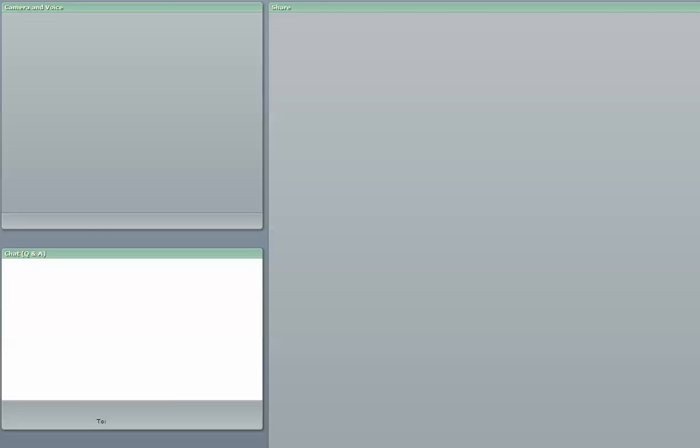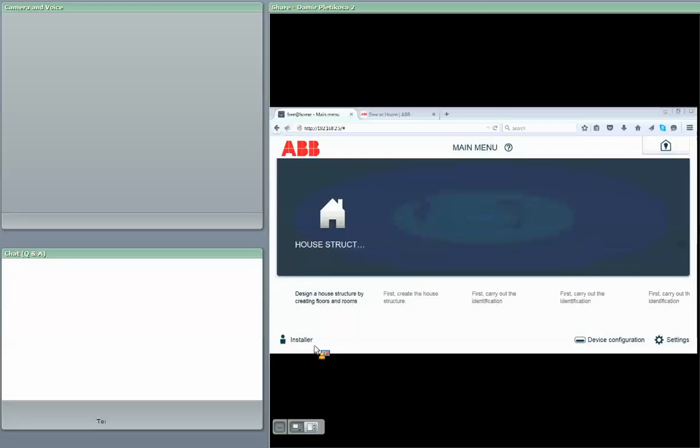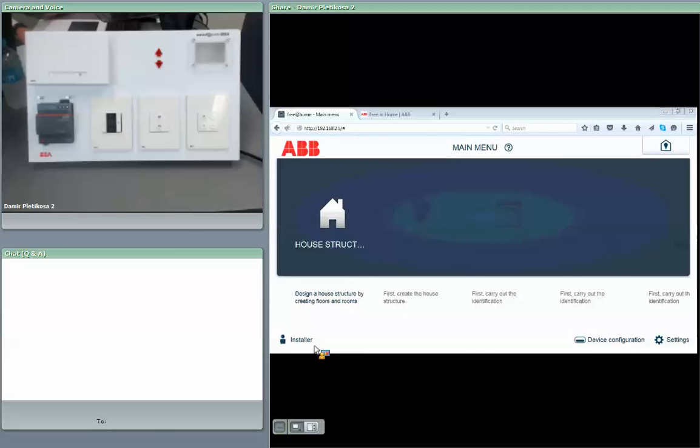a demo board. On the demo board there are 5 different Free@home devices, and on the second screen you will see the computer screen. So you should now see the demo board on the left hand side, and on the right hand side my Firefox, the web browser Firefox, which I need to set up the system.